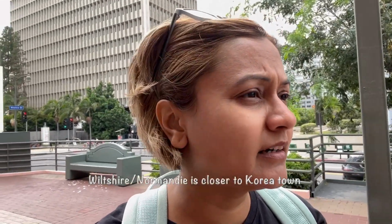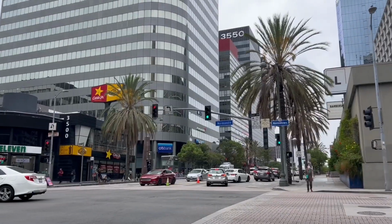I think we are starting to see some Korean food shops here, so I think we are not too far from Koreatown. We got off at Wilshire, Vermont, so I think that Koreatown is the next stop.